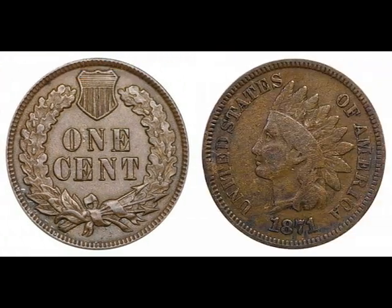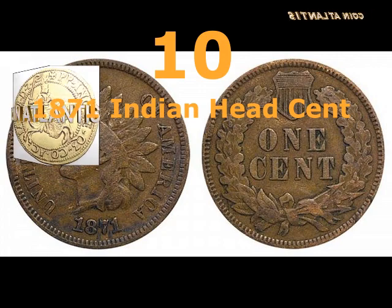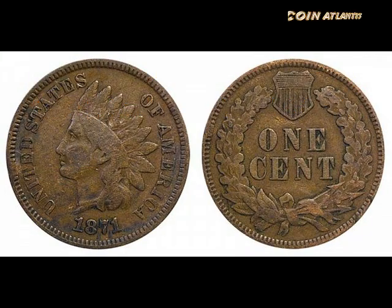10. The 1871 Indian Head penny is of two variations. One is the bold N, which had over 3 million coins struck at the Philadelphia Mint, and the other variation is the shallow N. Taking a good look at the reverse of both variations, you would clearly see that the letter N in one is shallow on one coin and bold on the other coin.